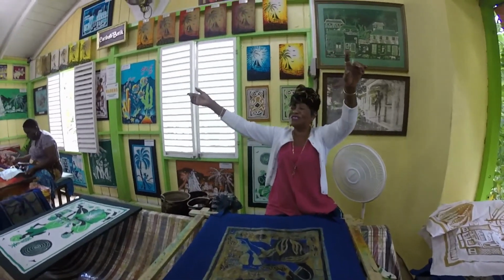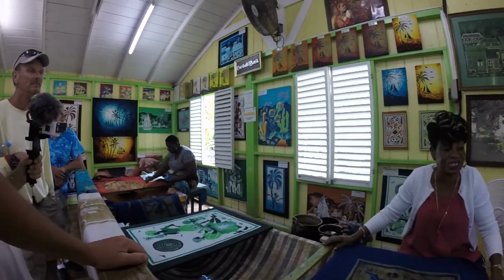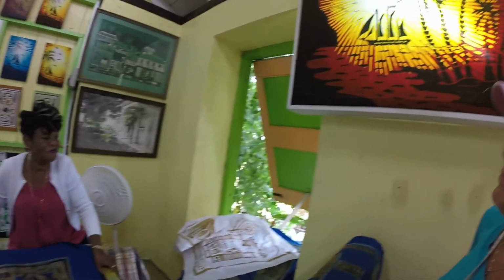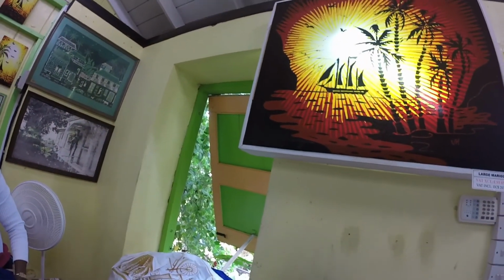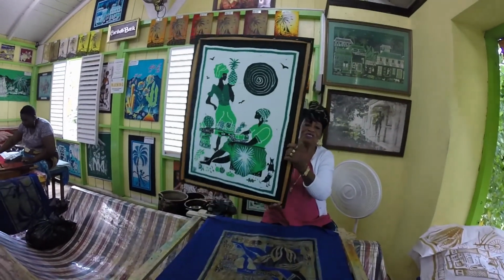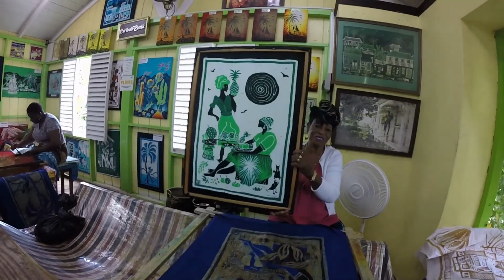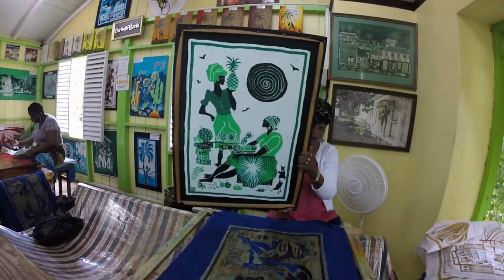Each piece of item you see here is individually done. You're never gonna find 2 pieces exactly the same. This is our masterpiece. 5 colors that has been waxed 5 times and dyed 5 times. It took 9 days from start to finish. To tell genuine batik, you take it and look at the reverse. If it's not the same, it's not true batik. It has to be the same on both sides. There's no right or wrong side.